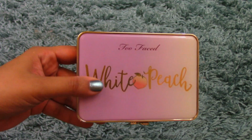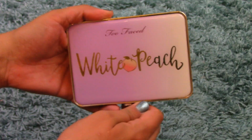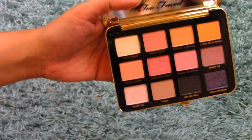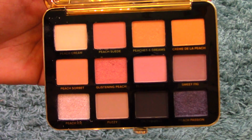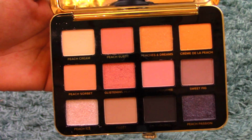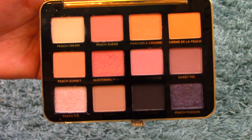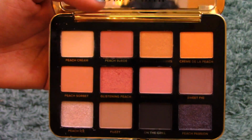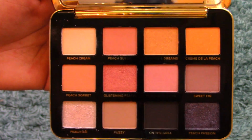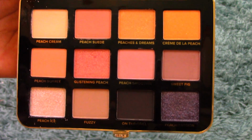Okay, so the first palette I have is actually the newest palette that I've added to my collection, and this is the Too Faced White Peach palette. This palette I've kind of been eyeing for a while. It's a beautiful, kind of cool, yet still warm, neutral type of palette. It was half price for Labor Day, so I picked it up in a Labor Day sale. So it was only $27 when I got it. I've used it a couple times. It's very Korean, if you get what I mean.